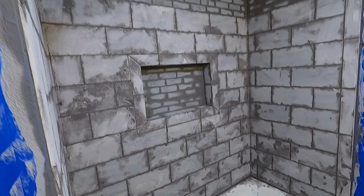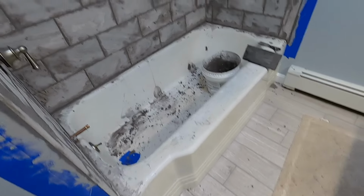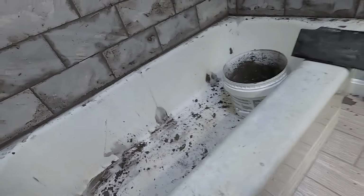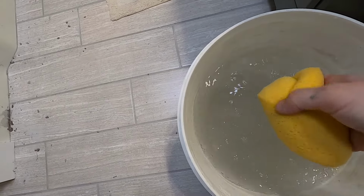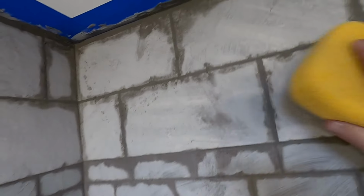Yeah, so that's the messy part. Told you it was gonna be a mess. That's all right, stuff cleans up nice. So I'm gonna take a nice big sponge, some clean water, and again, I'm gonna work from the top and work my way down.